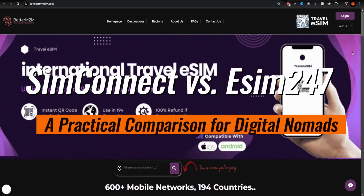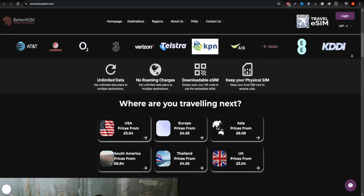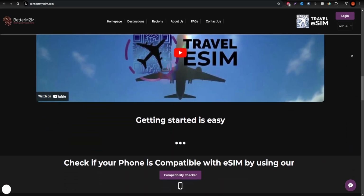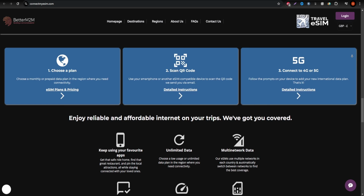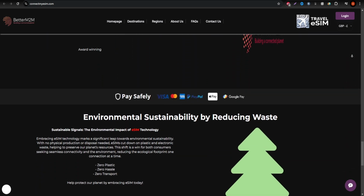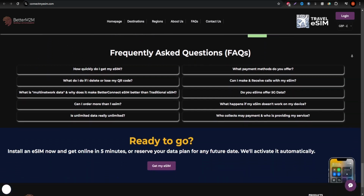Today, we're comparing SimConnect and Esim247, two top options for digital nomads who need internet anywhere. If you're traveling a lot, you know how crucial it is to stay connected without racking up high roaming charges. That's where eSIM services come in.